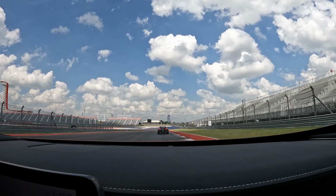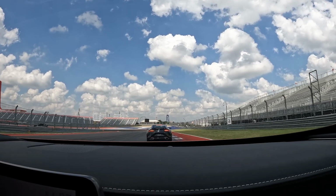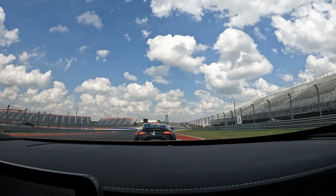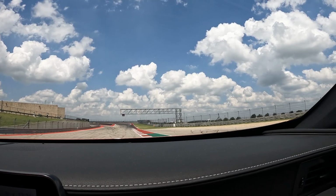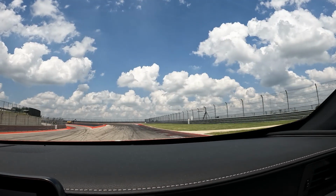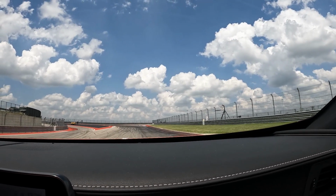Keep going, full power, full power, full power, full power. Braking, hard as you can. Very nice. Just like Kaden said, don't be afraid to get on that brake. Keep coming, keep coming, keep coming. Hard brake! Beautifully done. Very nice.